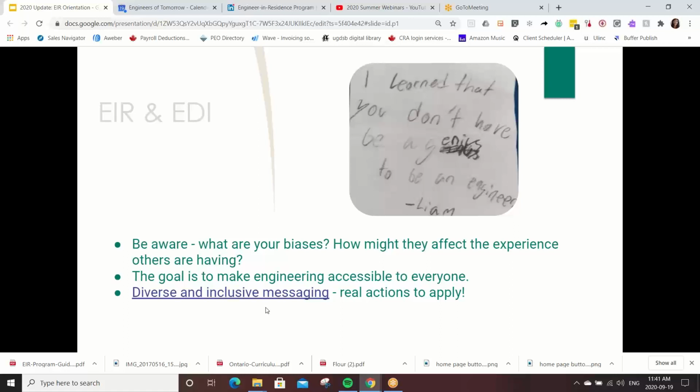So one of the things that you can do is just start off with yourself, right? What are your own biases? Sometimes we don't even pause to think about that, and how those biases might affect the experience that we're having on others. We all have grown up in our own communities, had our own experiences, so we have biases. It's just part of who we are.